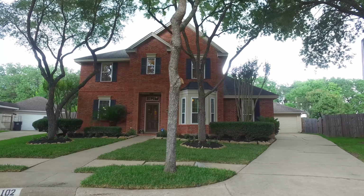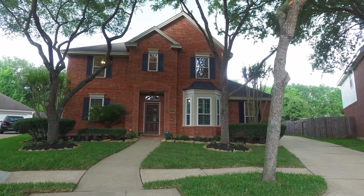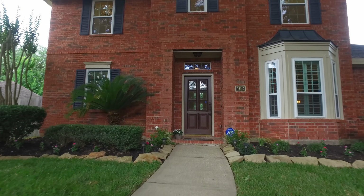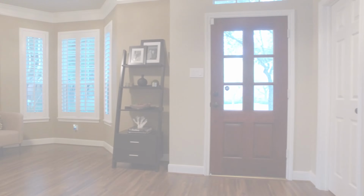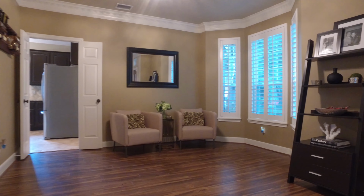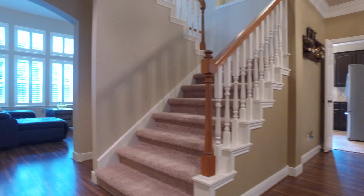Welcome to the walkthrough virtual tour of this Sugarland, Texas home that was built in 1991 with a two-car detached garage, two stories of elevation, three bedrooms, two full and one half bathrooms. This home is magnificent. When you first enter the home, you feel completely welcomed. Double crown molding and custom plantation shutters, and those floors, they're beautiful.